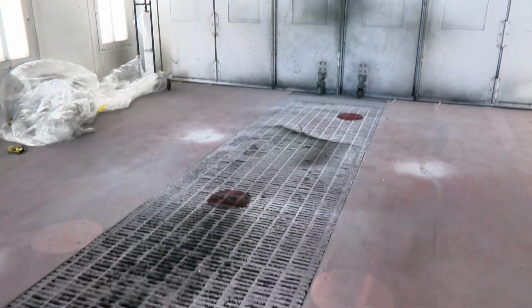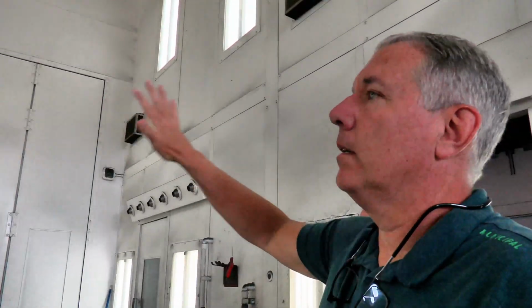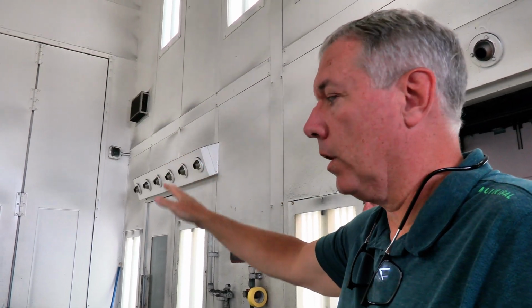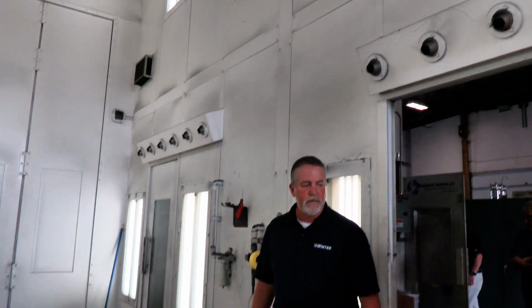The nice thing about these booths, it looks white and you see the different paint on it. However, this is a coating, so we can spray this off and bring this back to its original look, as well as the cloth on the floor. We peel that up and we still have the original concrete floors.